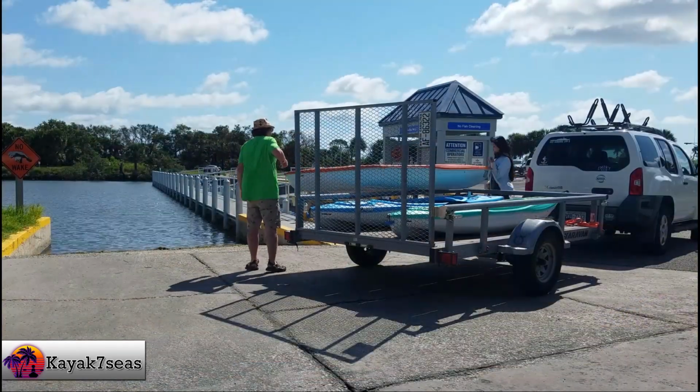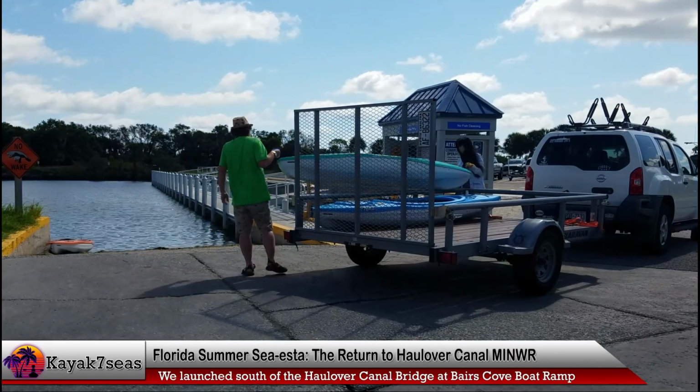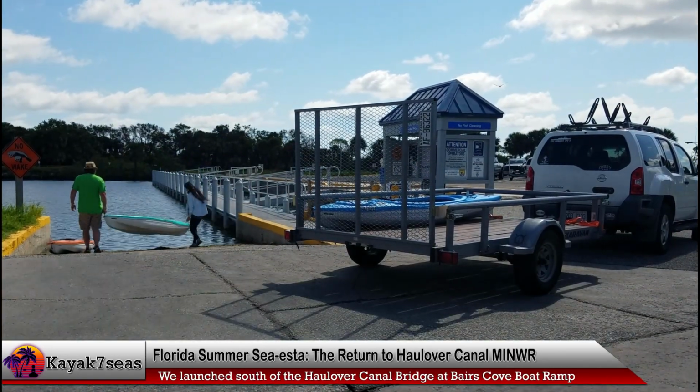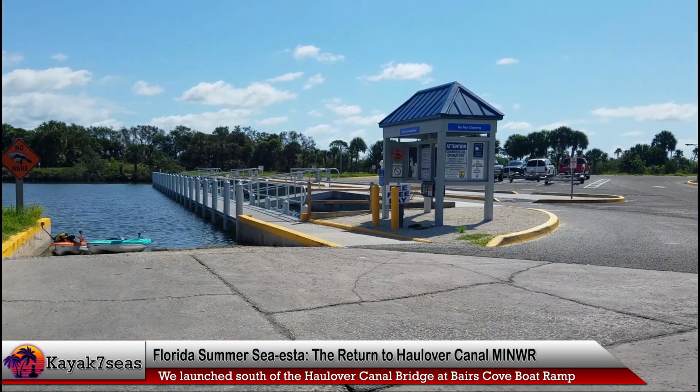On the fourth day of our summer Sea-Esta series, we decided to stay close to home. Our daughter wasn't feeling well and had opted to stay out of the day's adventure. Looking at the map, we decided that we'd go over to Haulover Canal and paddle around that area.